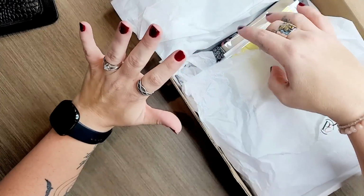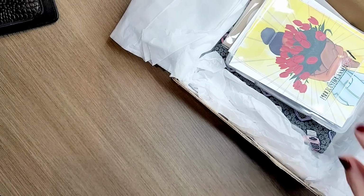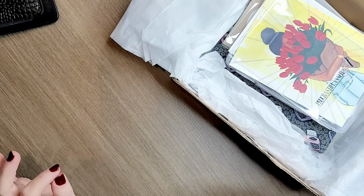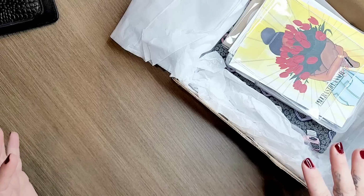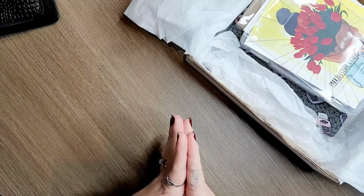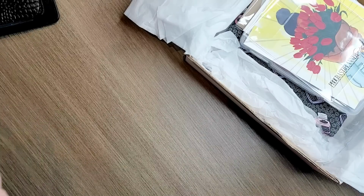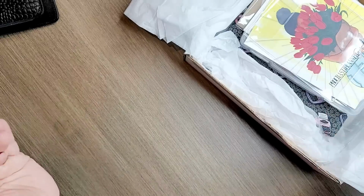this procrastinator goodness. So it is her 2-year anniversary, and I'm so proud of everything that Adrienne has accomplished with her shop, Procrastiplanner, etc. The stickers are so amazing. She has so many great things in that shop, and she has really done just an amazing job building it up. So I applaud her. I wish her a happy anniversary.